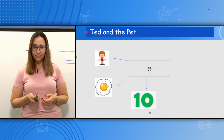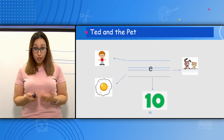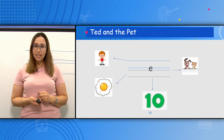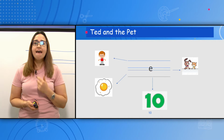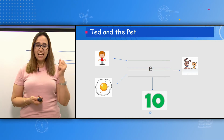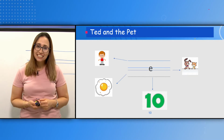10. My pet cat. So these words have the eh sound. Look how I say eh. Look how I do my lips. Eh. Eh sound. Again, Ted, egg, 10, and pet.